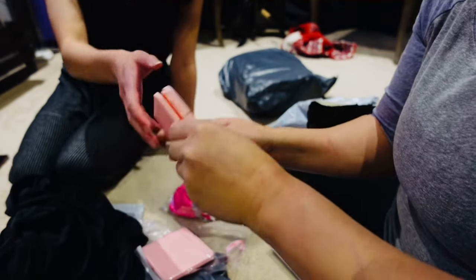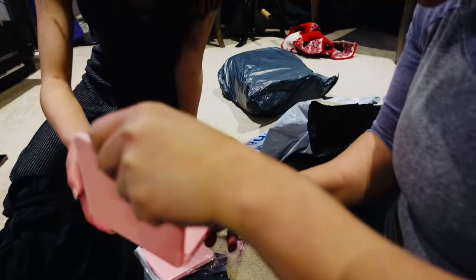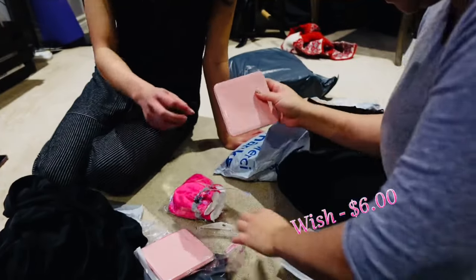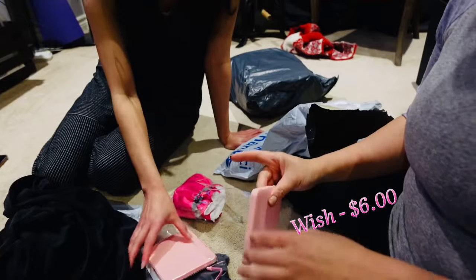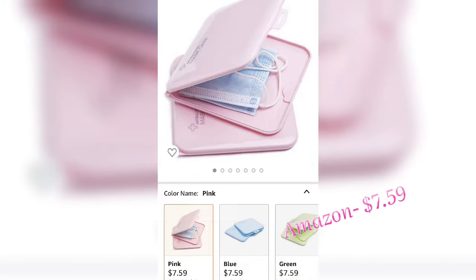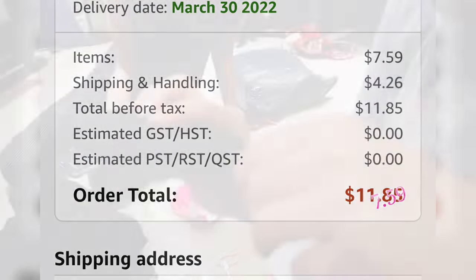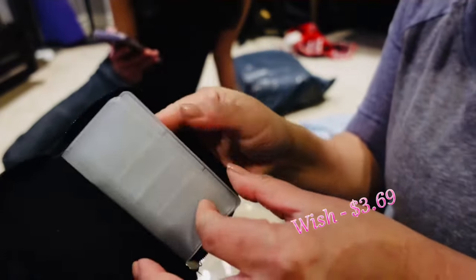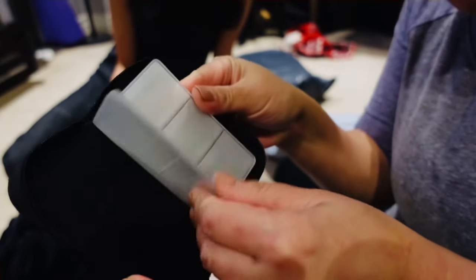Look. Very cute. No, I don't find it cute. It's literally just like a holder for something. My SD card case. Because they're all over the place and I need a case for it.